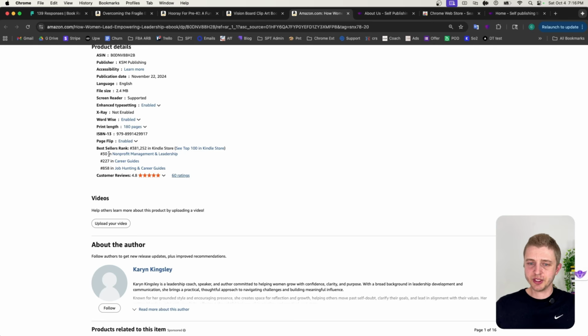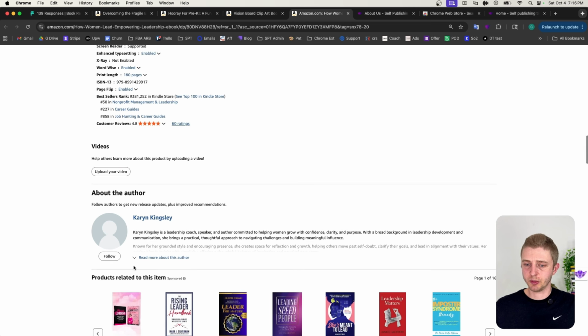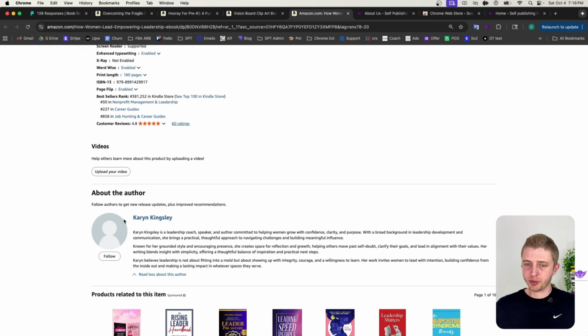Looking at your categories here: nonprofit management and leadership, career guides, job hunting, and career guides. They seem like they're okay, but I would see if there are categories that could fit the book even more. If not, totally fine, but just something to double check. So let's go through the categories to see if there are any more suitable ones. And in here, we don't have a profile image. So I would add an image of yourself or of the brand, just to make that look nicer, not blank. But good job for having a description here.